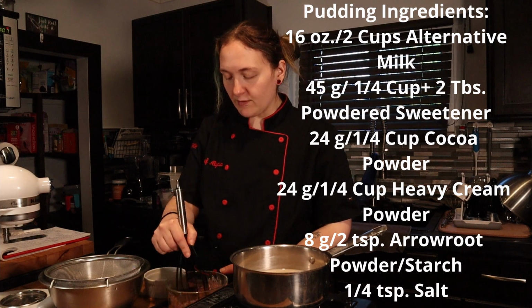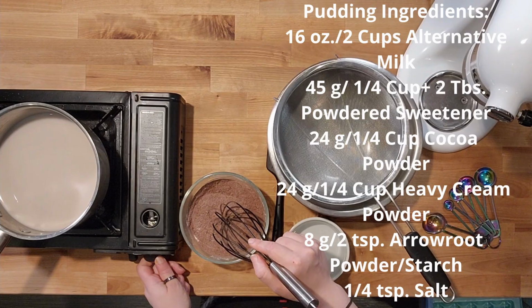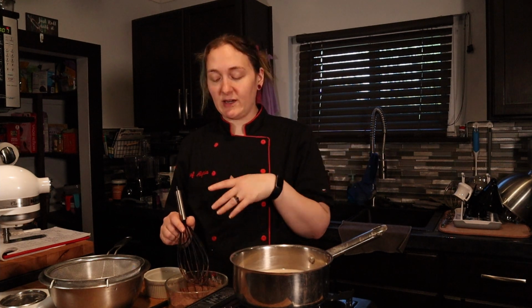The only difference we're doing right now, and I'm going to turn this on low, is a little trick I found to doing this easier and faster at the bakery, because I can't always stand there and stir constantly for like 30 minutes when I'm making pudding. So I've been turning my milk on real low on my induction burner and just letting it warm up slowly while I get the rest of my ingredients going.